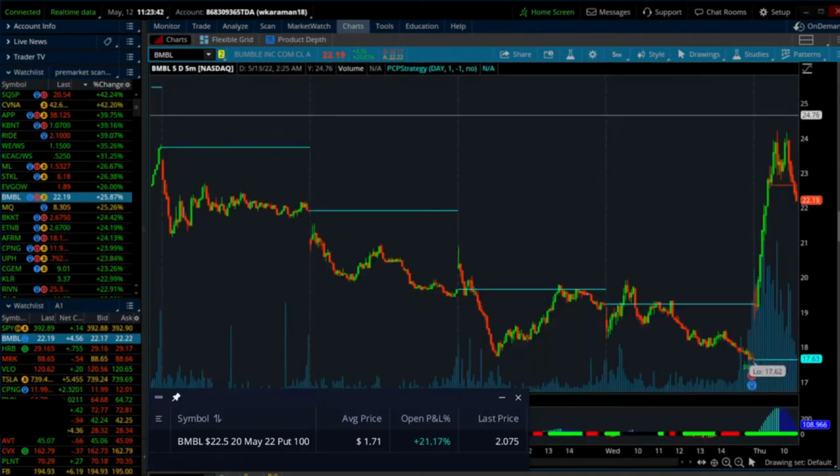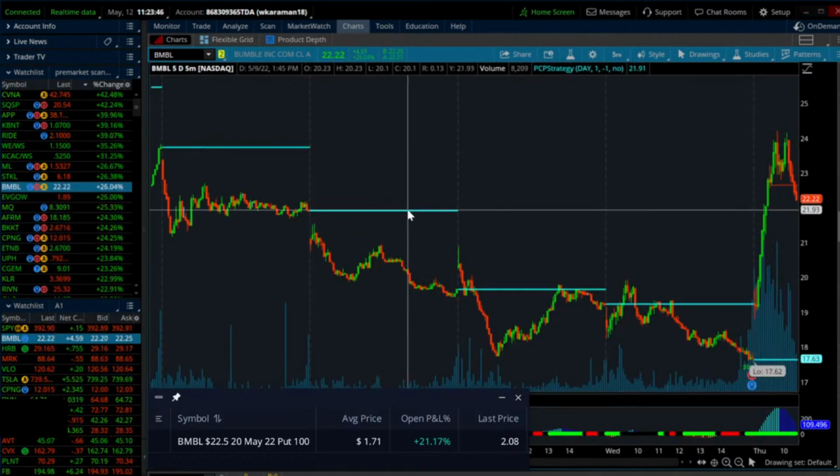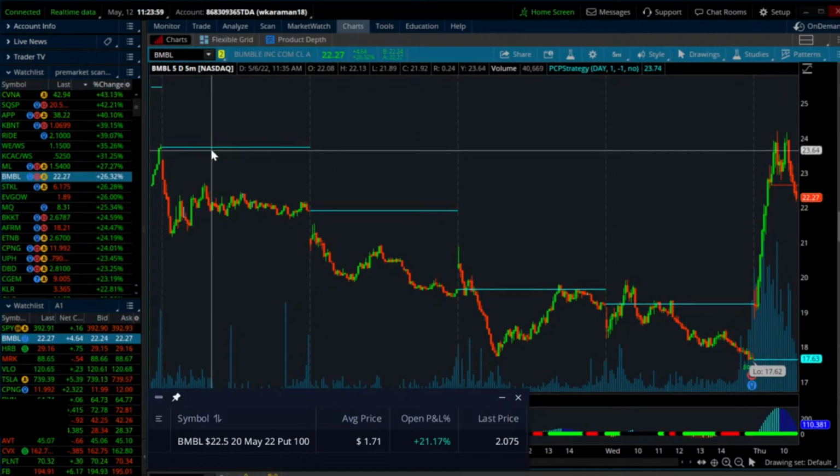There was a gap to fill on Bumble right here. It was the lowest one. It was the worst level to trade it at. I decided to trade it, got stopped out at 15%. Then I went with the middle one, which was a much better level, but still not the best. The best level was right here towards 25.46. I went with the middle one.